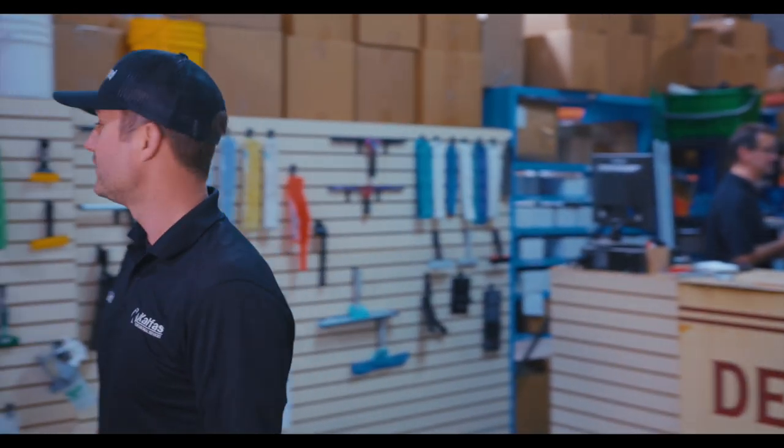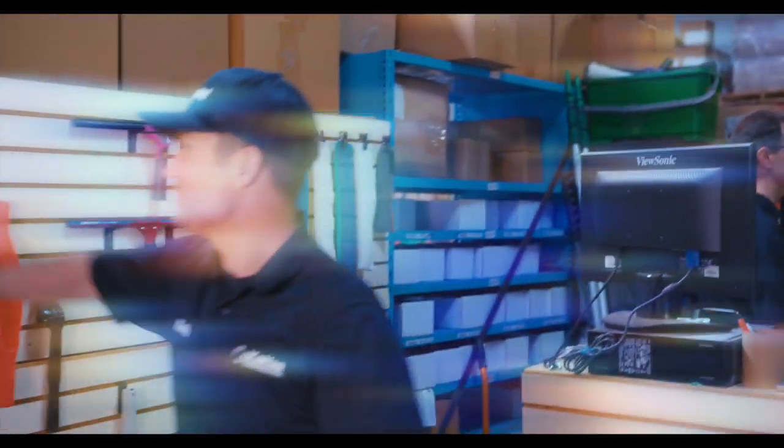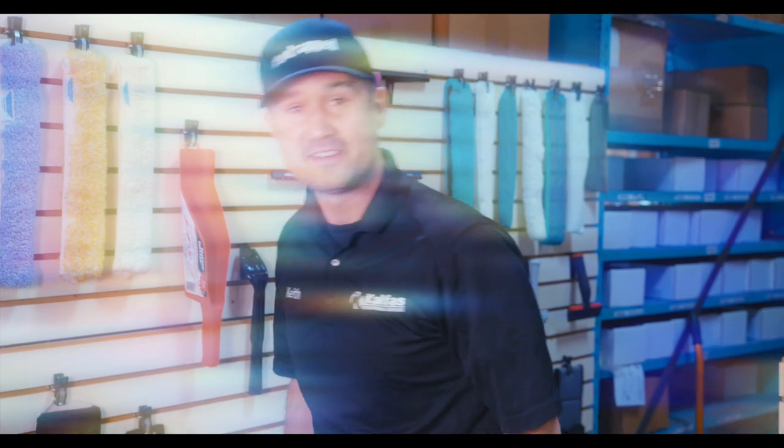All right, guys, we're here. So they have every single tool you could possibly imagine to clean windows, anything you need, whether you're just getting started or you've been in the business like 20 years. Look at this. There's scrubbers and sleeves and stuff.